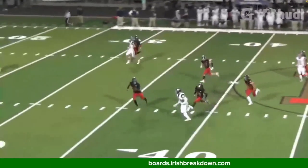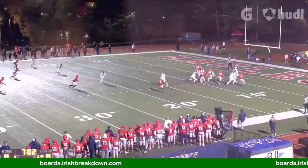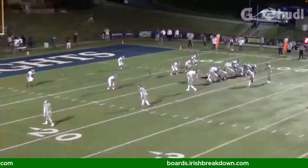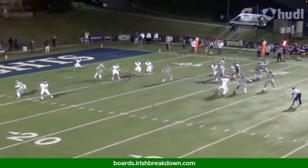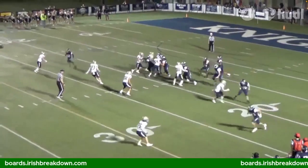And now you go watch his sophomore film, and he's one of those kids, John, that you're like, that's not the same kid. I'm watching the wrong film. That's not the same kid. Another one kind of like that outside the numbers, off platform, to his strong side, and he still got it 30 yards through the air on a rope, like Ryan said.